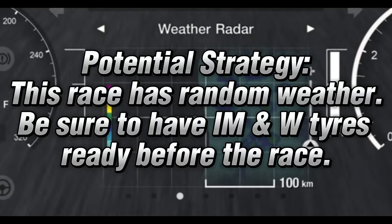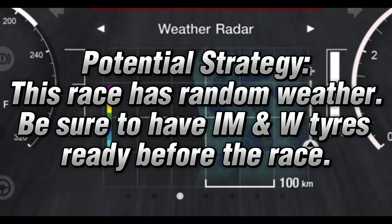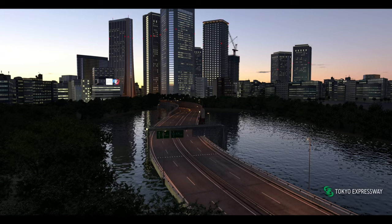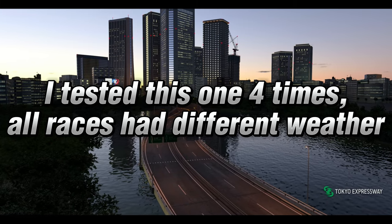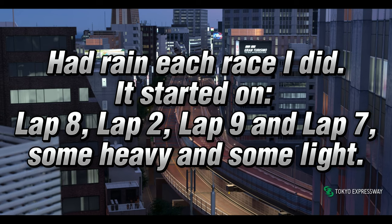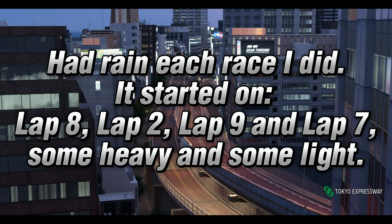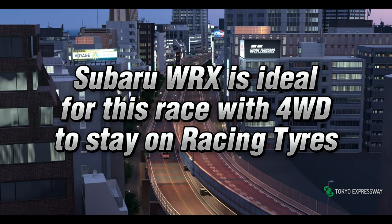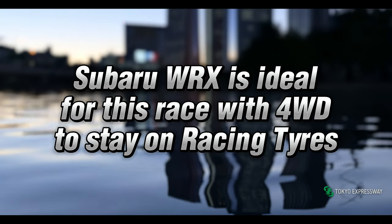Strategy for this race is tricky. It has random weather implemented, so make sure you have both wet tyres before you start. I did 4 runs on this one to test, and all 4 were different weather. I had rain every time, but the laps it came and how heavy all varied, which is the reason I chose the WRX, for the 4-wheel drive grip advantage on racing tyres when it rains.